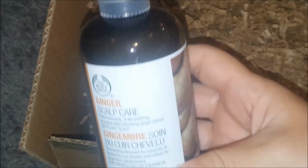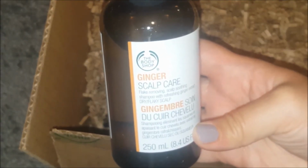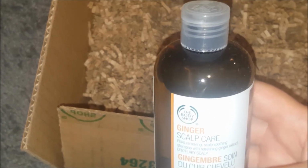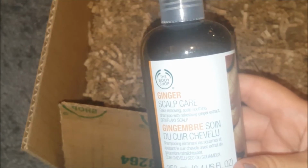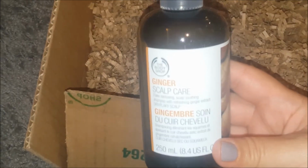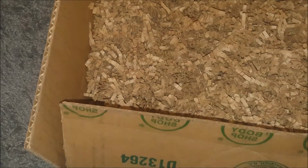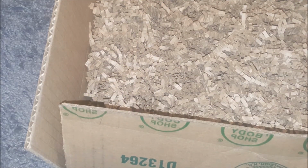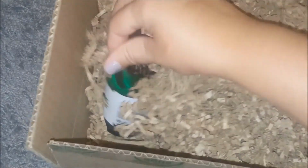So the first item I purchased is this ginger scalp care. It's a flake removing, scalp soothing shampoo with refreshing ginger extract. I have a really dry scalp right now, and it does flake a little bit, and that's one of my pet peeves. It's so embarrassing because I love to wear dark clothes. I love black, that's a staple in my wardrobe, and when you see those little flakes, it can be so embarrassing. I read the reviews on this and they seemed great, quite high, so I definitely have high hopes for this and I can't wait to try it out. It smells almost medicine-y, almost like tea tree oil, but I'm definitely willing to give that a try. Next item, what will we pull out next?